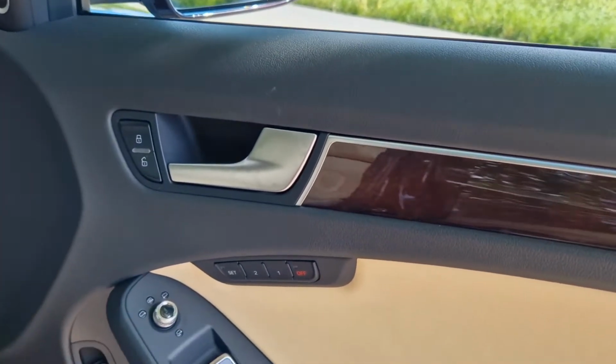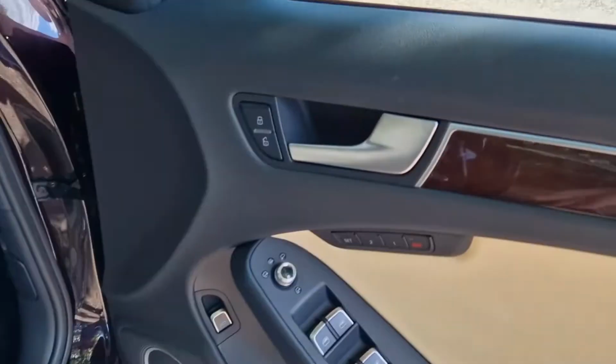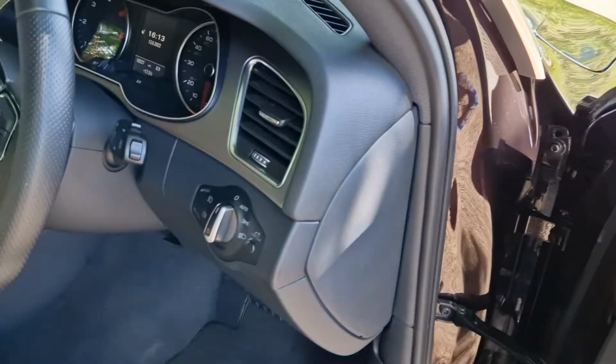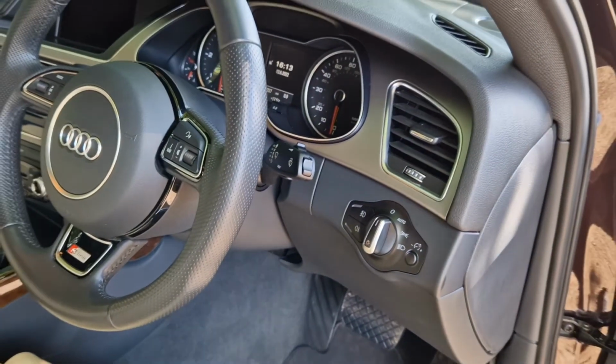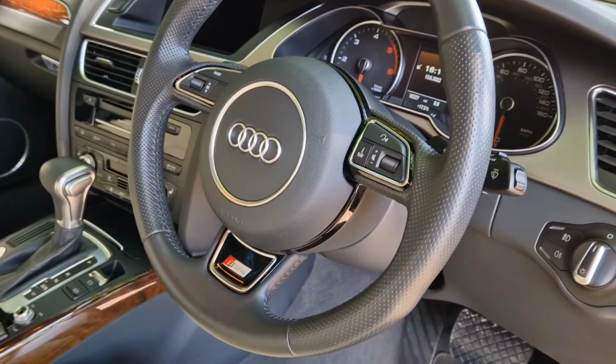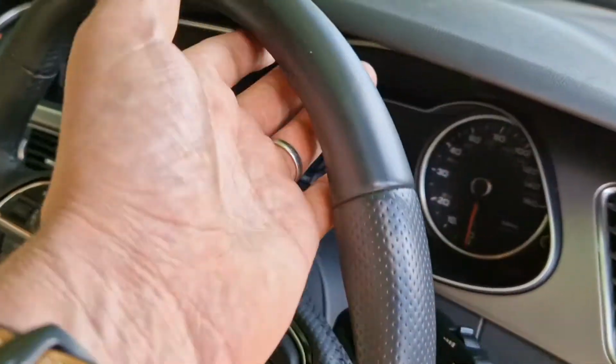Across onto the door, we've got power folding door mirrors. We've also got electrically adjustable seats for the driver and passenger, with memory across here on the driver's side as well. Coming across here, automatic headlights, automatic windscreen wipers, standard for the A4 at that age, and then this beautiful 3-spoke S-Line sport steering wheel with paddle shift. Again, all absolutely perfect condition.